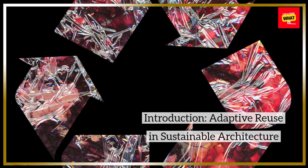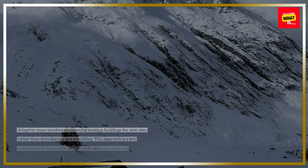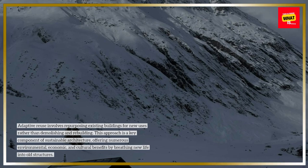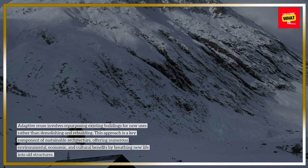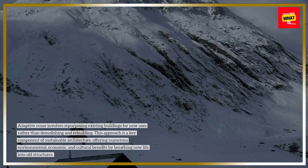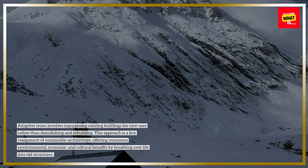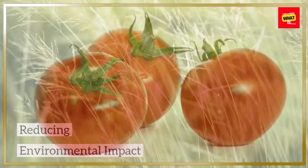Introduction: Adaptive reuse and sustainable architecture. Adaptive reuse involves repurposing existing buildings for new uses rather than demolishing and rebuilding. This approach is a key component of sustainable architecture, offering numerous environmental, economic, and cultural benefits by breathing new life into old structures. Reducing environmental impact.